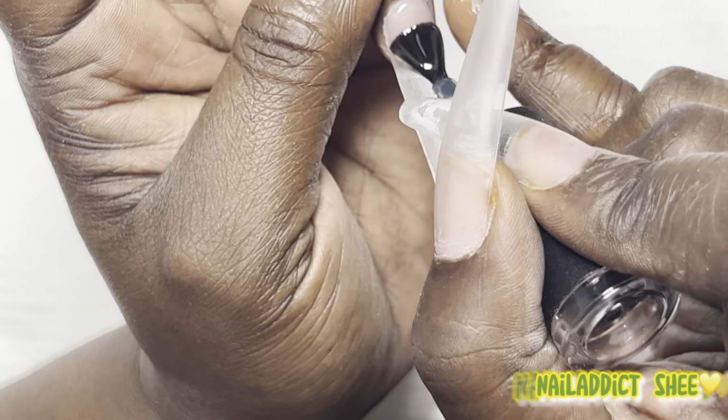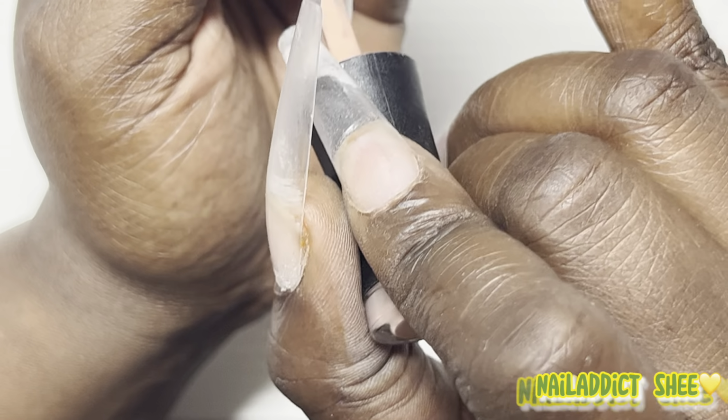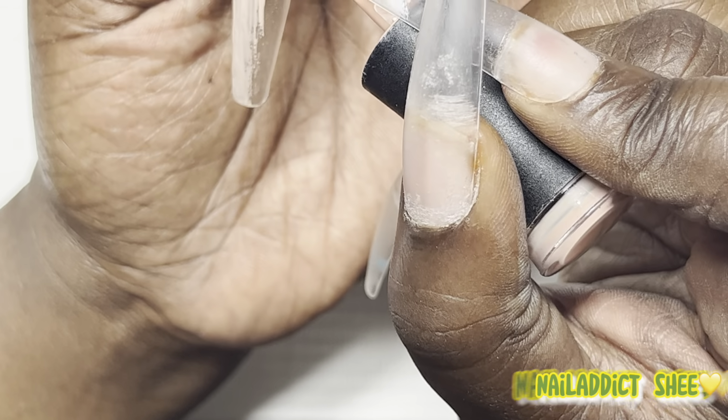So I went ahead and applied some base coat onto the nails and cured. Now I'm going in with Dreamer, which is my absolute favorite gel polish from Madam Glam. It's a great nude base, and I'm going in with that over all of the nails, and then I'm going to give that a 30 second cure.